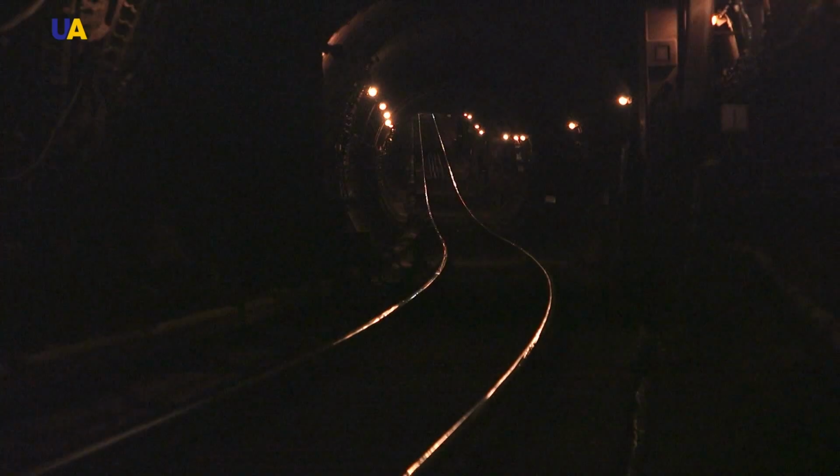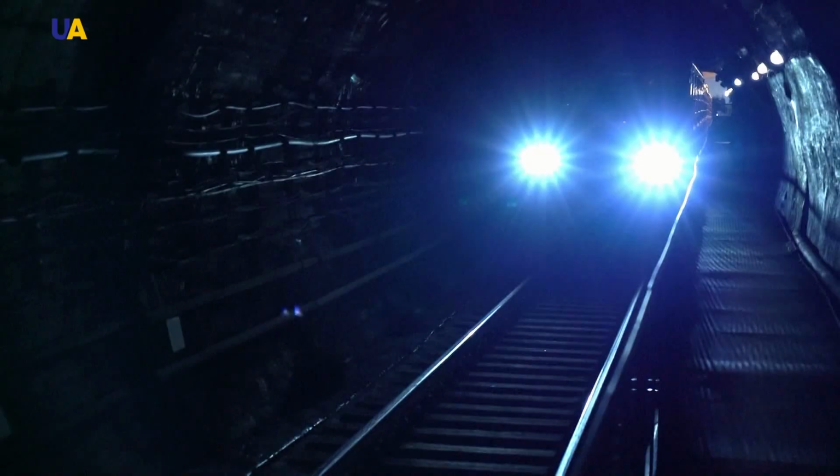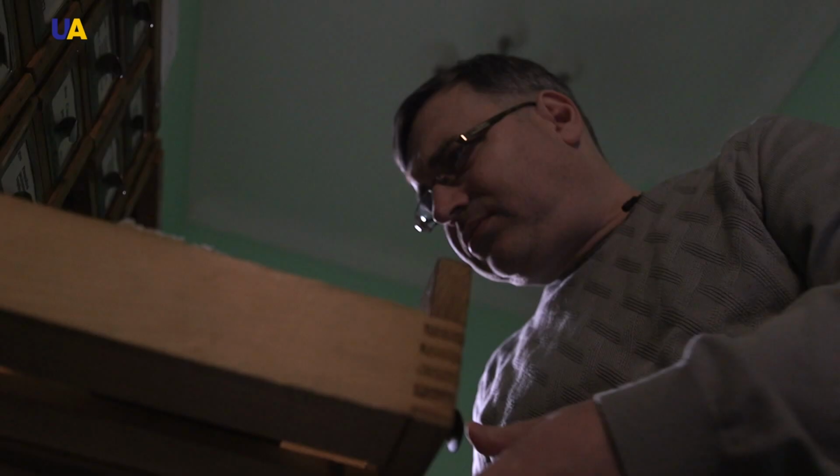The existence of underground special-purpose facilities in Kyiv still remains a secret. After the USSR collapsed, some documents were declassified. They're studied by historians and researchers of the Soviet past. It turns out that our usual everyday subway still keeps lots of secrets and mysteries.